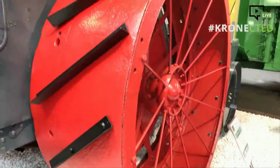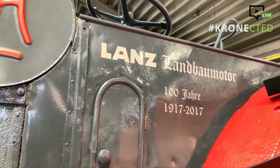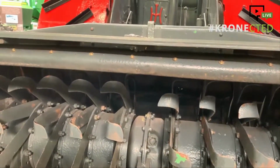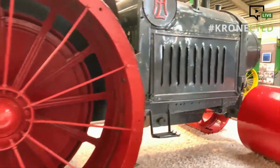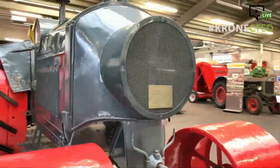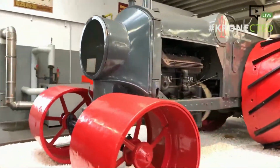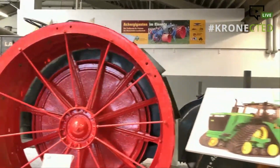It came to us from John Deere in a pretty terrible state. We had to put a lot of work into it. It was brought back to running order after standing still for 50 years. The engine was full of dirt, and we spent a lot of time getting this machine to run. In 2017, the machine was out in the field and working, being the highlight of the Nordhorn Field Day.